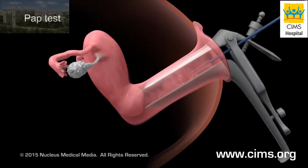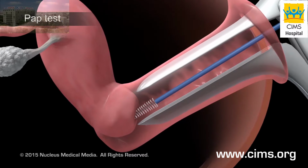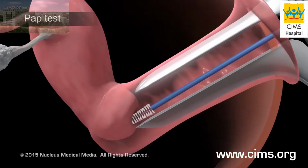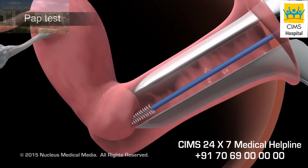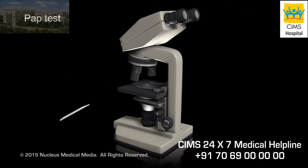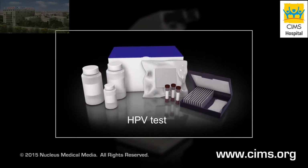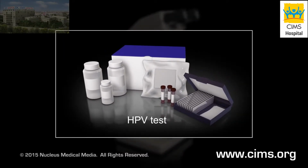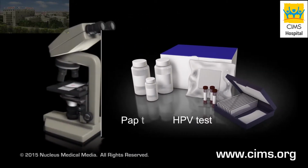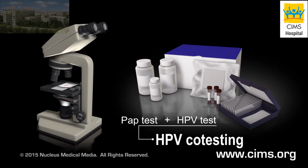Check with a healthcare provider to find out how often to get this test. During this procedure, a healthcare provider will collect a small sample of cells from the cervix. These cells will be examined under a microscope to see if they're abnormal or cancerous. A separate HPV test will look for genetic material from high-risk types of HPV. When a Pap test and HPV test are done together, it's called co-testing.